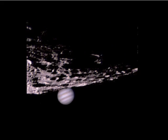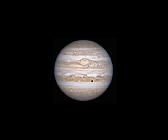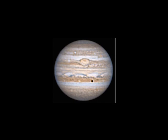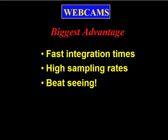This is occultations. You know, you can do those all the time. That's Jupiter and the moon. And again, it's nice for kids too. You go to schools or you get your grandchildren and show them this stuff, and it makes it come alive. So, the big advantages of the webcam: I mean, they're cheap, they're noisy, they're all kinds of other things.